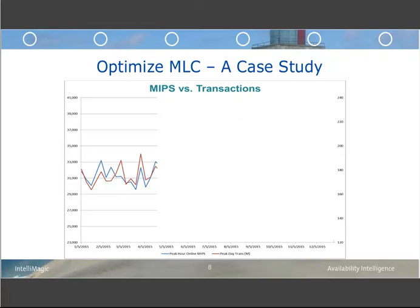This is an example of this optimized benefit of additional visibility and what can occur. So in this particular chart, it's partially built out. There's 3 sections to it. This is a view that a lot of sites are used to seeing, where they may track their business workloads. In this case, it's the number of transactions per day in the red line. And then the peak hour online MIPS usage is the blue line.